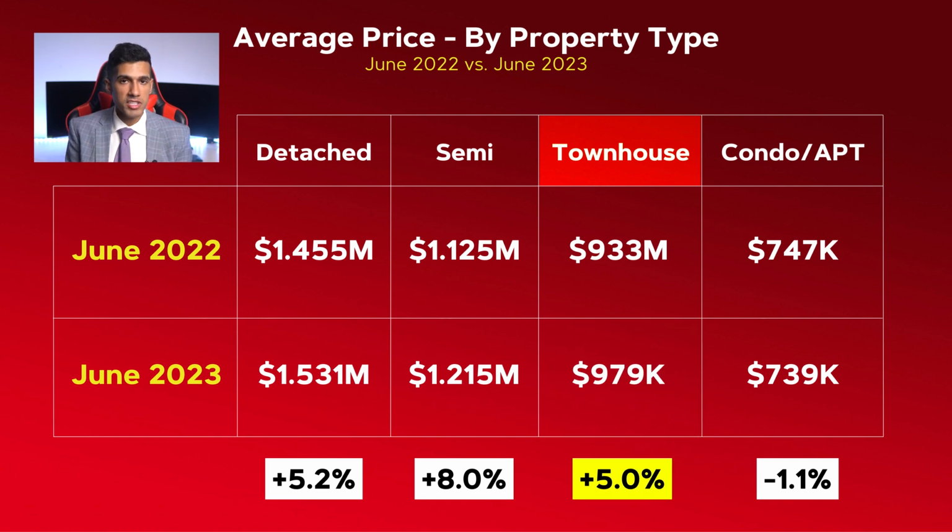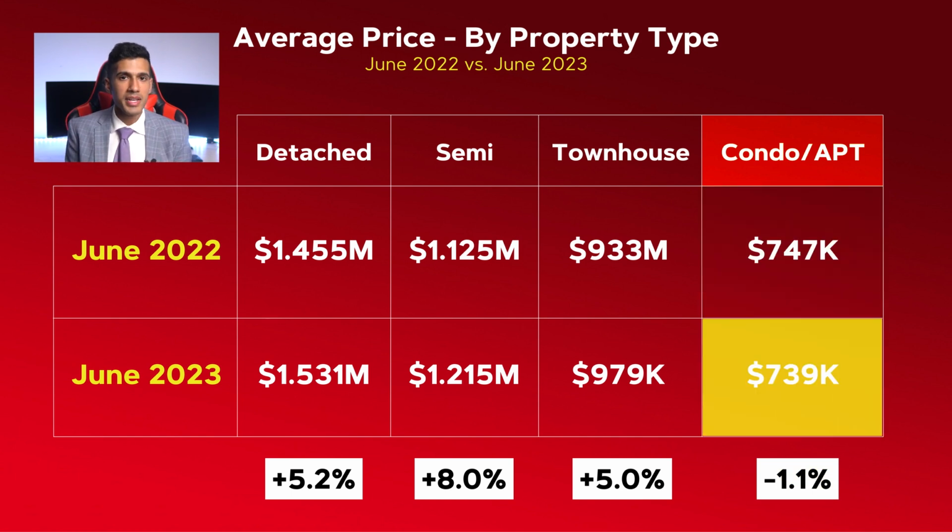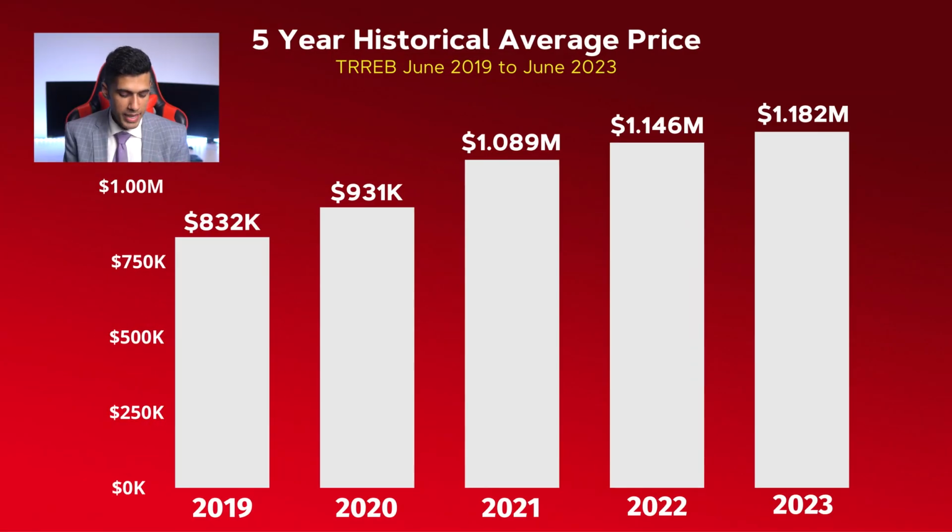Though condo apartments, they've experienced a slight decrease by 1.1%, with the average sale at $747,000 in June 2022 and $739,000 in June 2023. And here we're only looking at the month of June represented in each of these years from 2019 up to 2023.